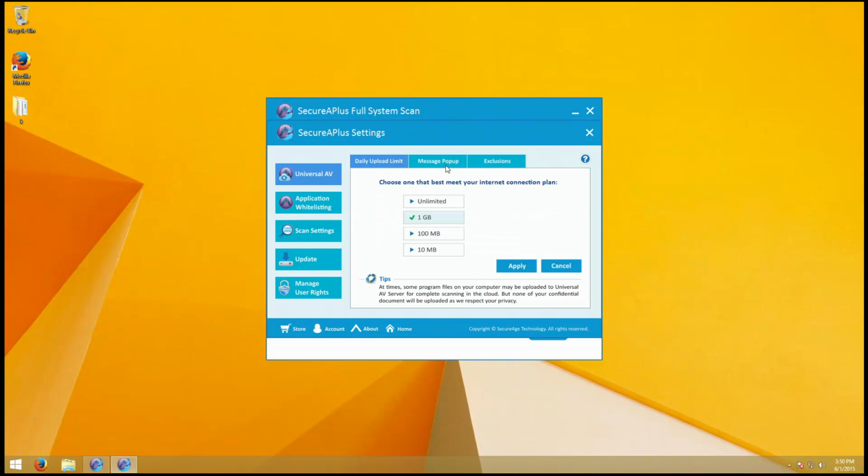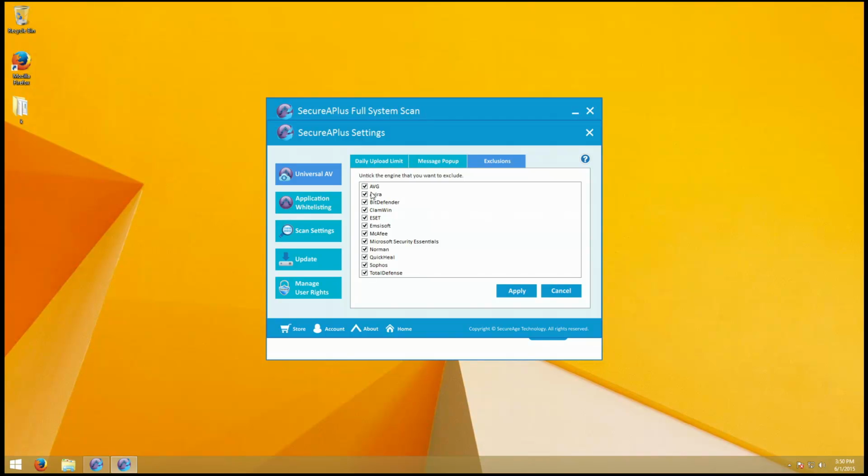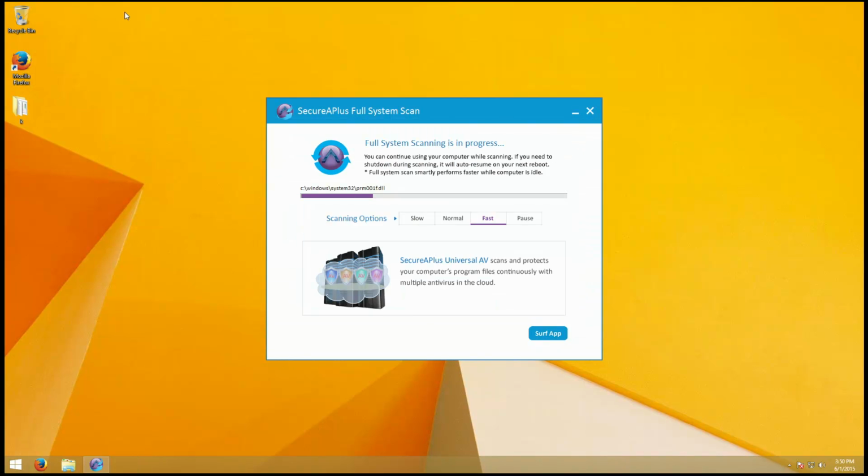Let's see if we can find it. Yeah, here we go. AVG, Avira, Bitdefender, ClamWin, ESET, Emsisoft, McAfee, MSE, Norman, QuickHeal, Sophos, Total Defense. So that's a pretty solid list there. You got Bitdefender, Avira, AVG, ESET. Those are all fairly solid. But for whatever reason, scanning this folder of malware here does not produce very good results.